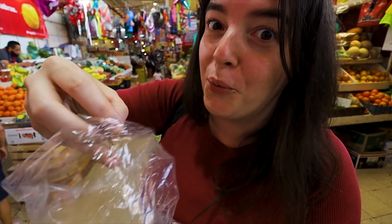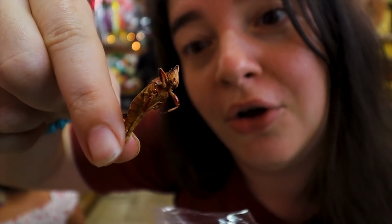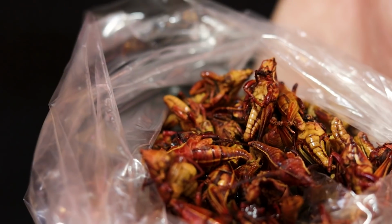This looks like a real grasshopper. Like, look, I can identify it. It's not like they cut the head off or anything. It is an actual... Massive. It's massive. Or at least it feels that way. I don't even know why we're trying this at all. I mean, it's very typical. I thought it was a good idea, but now that I see them, it's something different.